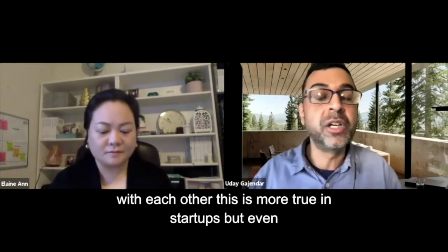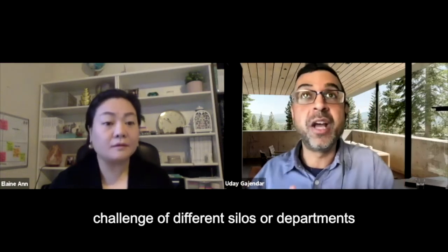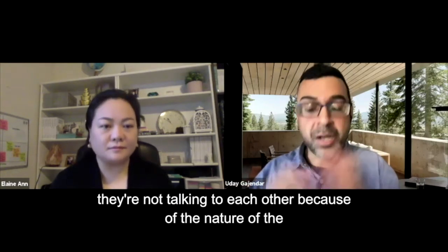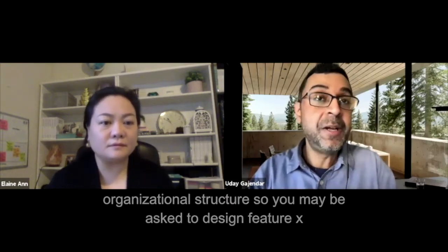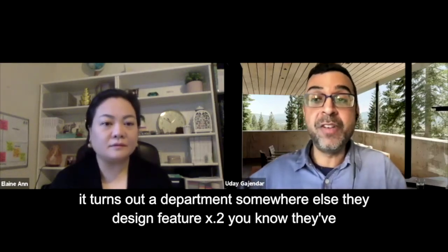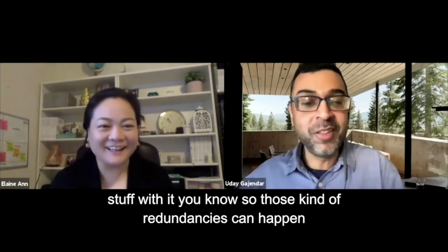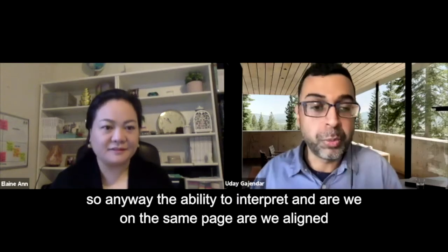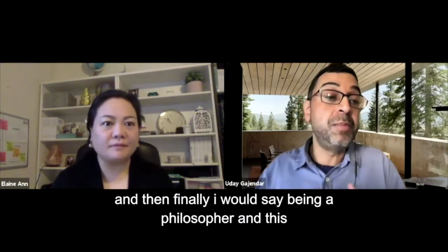This is more true in startups, but even large companies. And in large companies, you have the challenge of different silos or departments. They're not talking to each other because of the nature of the organizational structure. So you may be asked to design feature X. It turns out a department somewhere else designed feature X.2. They've already designed it and done some other stuff with it. So those kinds of redundancies can happen. So your ability to interpret, and are we on the same page? Are we aligned? And then finally, I would say being a philosopher.